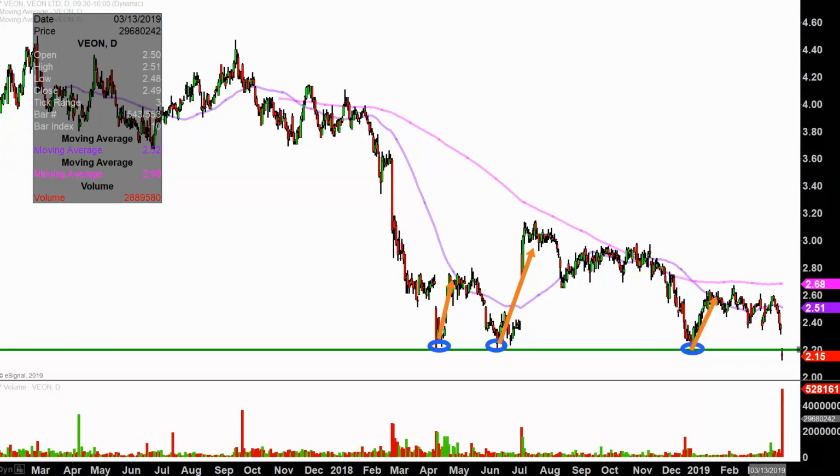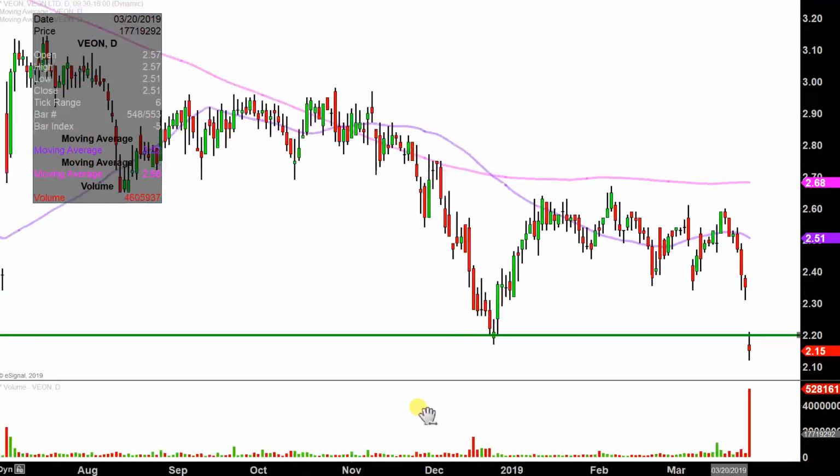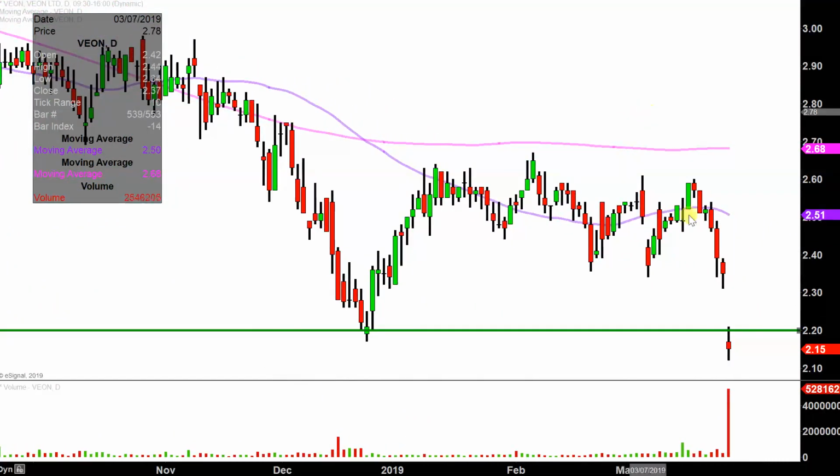But it's at least a logical proposal to throw out there, but also illustrates why risk management and risk control is so important. Because in the event it doesn't bounce, then you want to make sure that you don't let your risk and everything spin out of control. So that's always at the forefront of things.